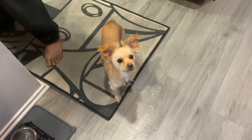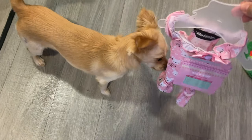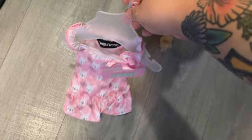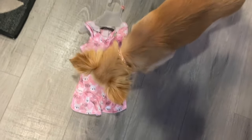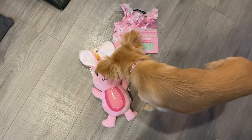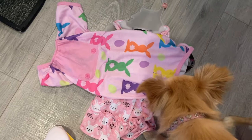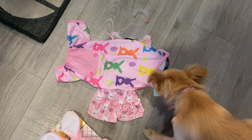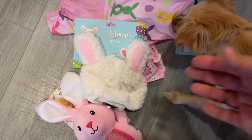Oh, wow. Callie, you got a new dress from Grandma and Grandpa. Look, it's so cute. Do you like it? Oh my gosh, the bow. And then she also got this new toy. We had to take off the packaging first, okay? Oh. Here's your other dress. So cute. Oh. Oh my gosh. Okay, we have to try this on right now. That's so cute.